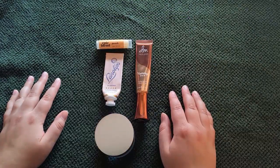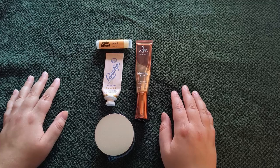I've reshuffled a little bit because this is where we're going to start getting a little bit exciting. This is the rest of my skincare. I'm going to start with the lip balms.